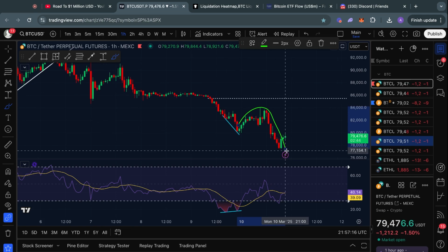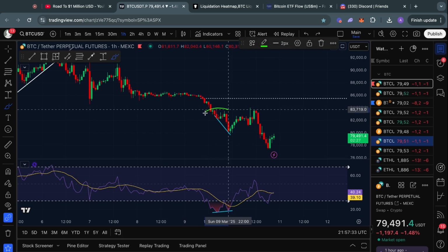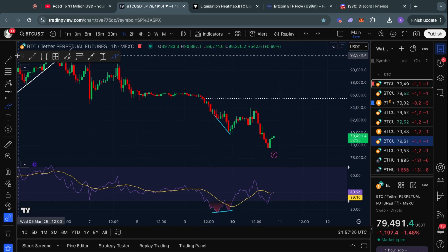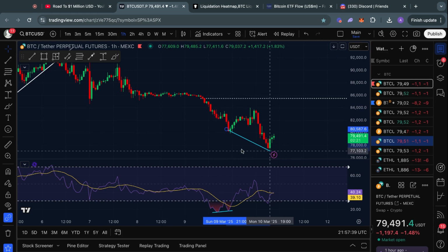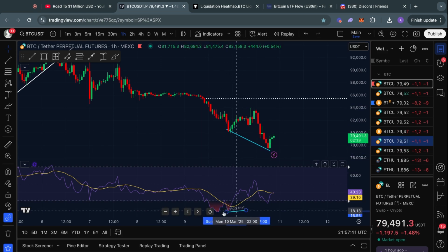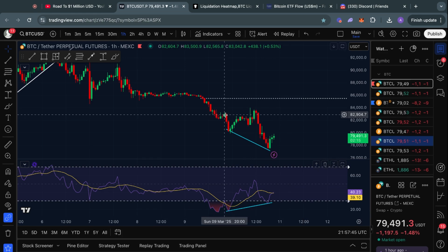However, from there, we actually reversed to the downside once again. And what are we seeing at the moment, guys? Well, first of all, we can say that this bullish divergence here is basically irrelevant at this point. However, if we just redraw this bullish divergence here, you can see that we now have a new bullish divergence on the 1-hour time frame.